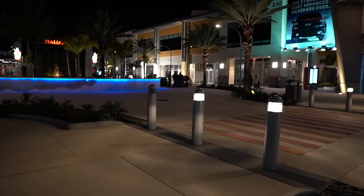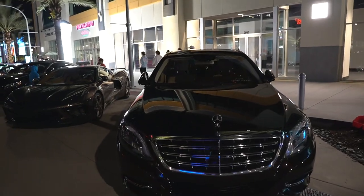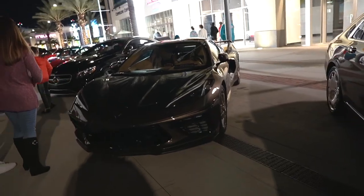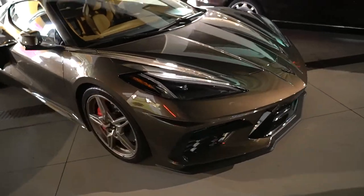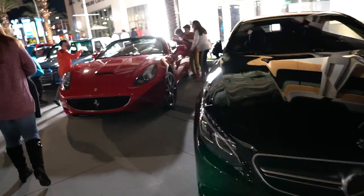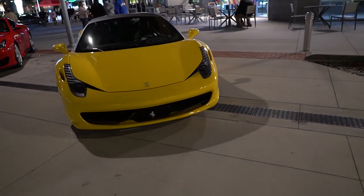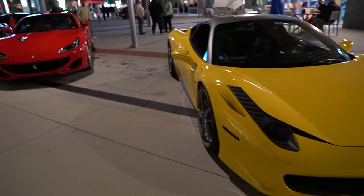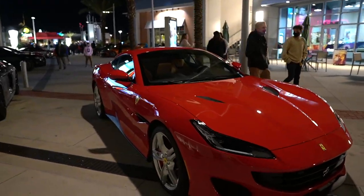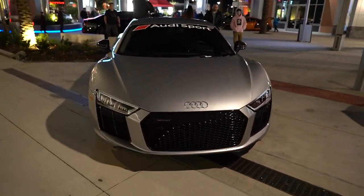Let's get started. See some cars lined up out here. I'm gonna just check them out. New Corvette. Yeah, that one. It's a really nice color. This car, Ferrari California. Nice, like a Ferrari 458. Another Ferrari right here. I think this is the Portofino, if I'm not mistaken. Audi R8.